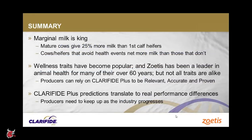So in summary, if I take what Tony has talked about in the introduction that we had earlier, you saw early on that profitability is really important, and those cows that are older in that 3rd to 5th lactation give more milk. They give about 25% more milk than the first lactation heifers. And when your paycheck comes, we know that marginal milk is king. The more milk per unit that you have is going to help you an awful lot in the end.